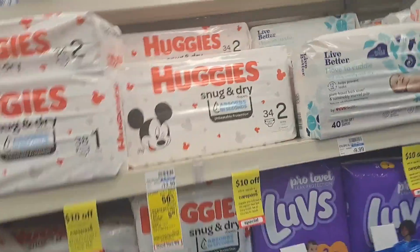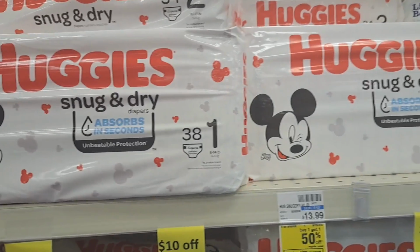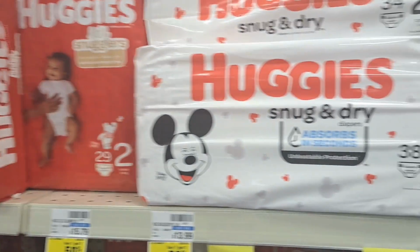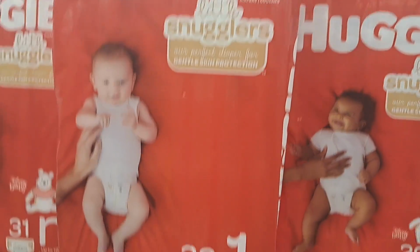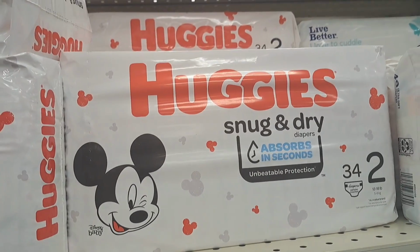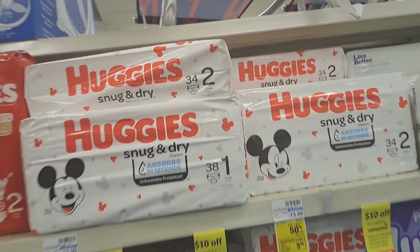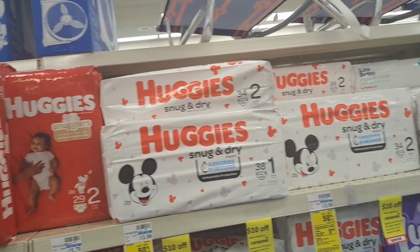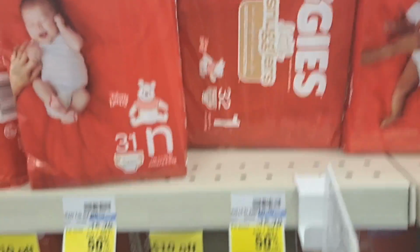So you're going to grab 2 of these Huggies. You can either get the size 1 Snug and Dry, or you can get the size 1 Little Snuggler. You can get the Huggies Snug and Dry size 1. You can get the Snug and Dry size 2. You have to pick the Pampers that are 32 Pampers or more in a pack, okay? So I'm actually going to grab these, the Huggies Little Snugglers. So I'm going to grab 2 packs.